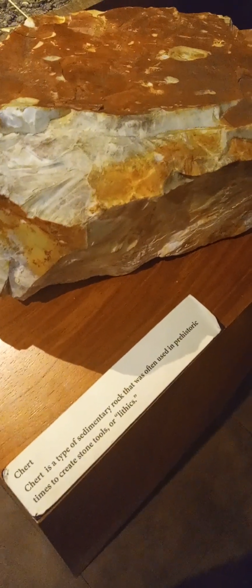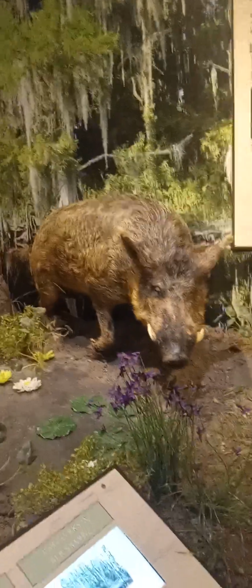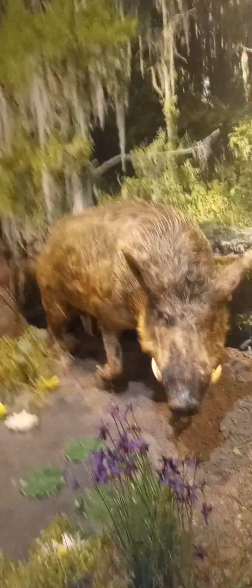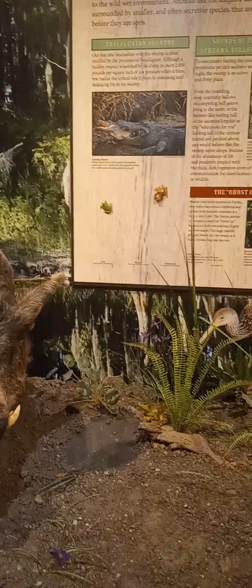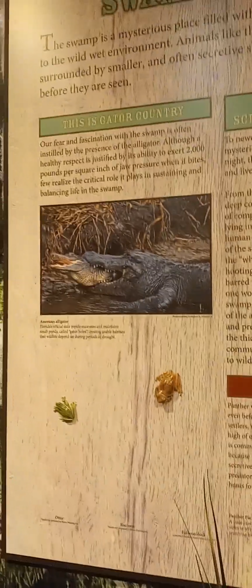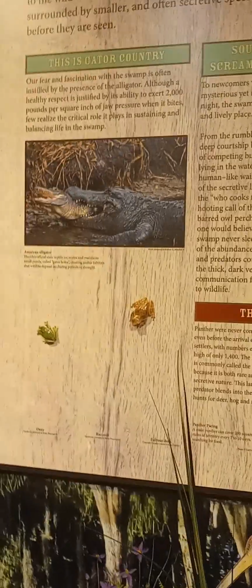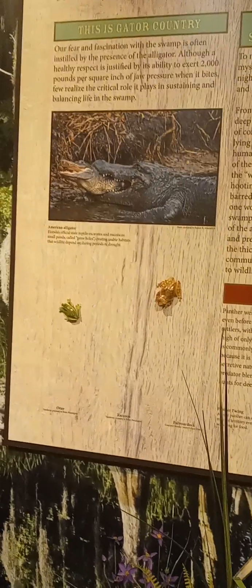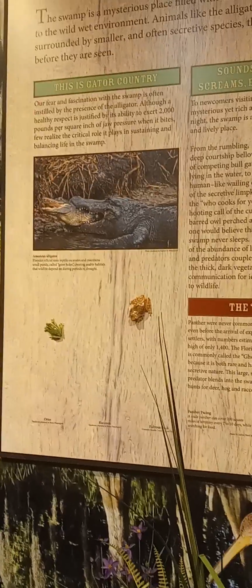Ooh, these hogs are still around. People still hunt them. Scott goes and hunts. Yep, he hunts those. They have them down here yet. The son-in-law hunts them. Wow, look at that alligator eating another alligator. Whoa. Yeah, well, he wasn't too big. So daddy alligator ate the little alligator. This is gator country. It is. This is so cool. Wow, they exert 2,000 pounds per square inch of jaw pressure.